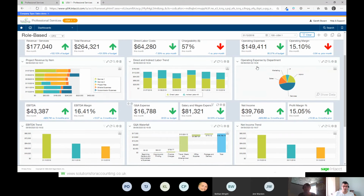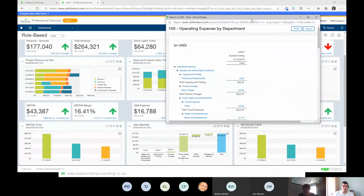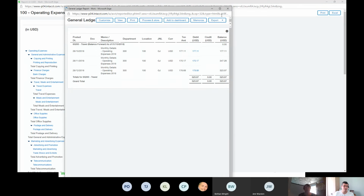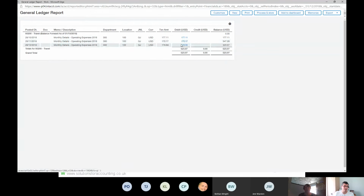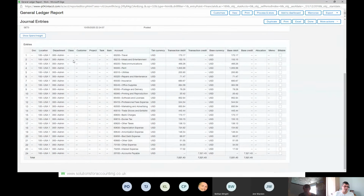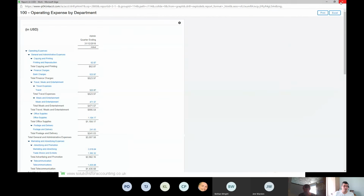Obviously, we've carved up things like operating expenses by department, split it out by department. And if I wanted to look at that department in more information, I can drill into it. As with most interfaces on browsers, if it's blue, and it puts a little finger up when you hover over it, it's drillable. And exactly the same with Intacct. So you can actually drill all the way down to the end transactions if you need to. So this has all gone all the way back to the journal that it relates to. Hugely useful when you're looking at those dashboards, but then want to drill into further information.